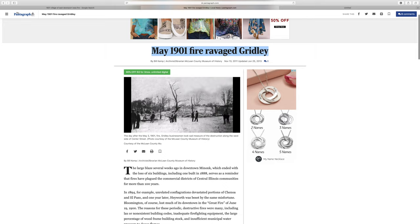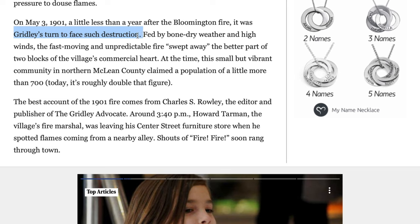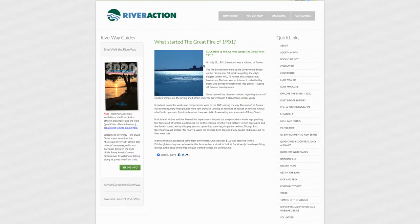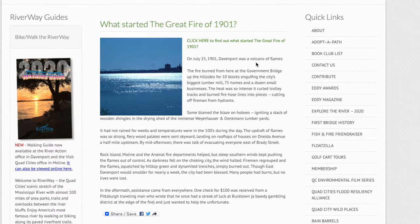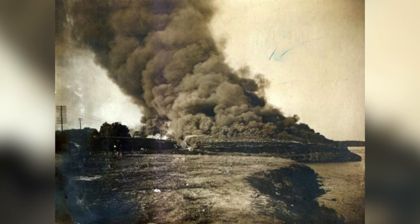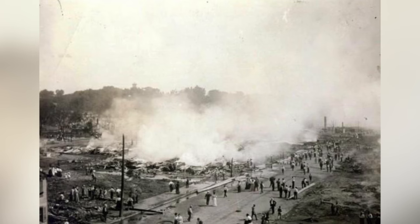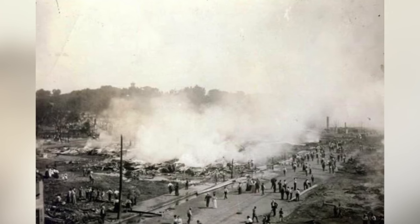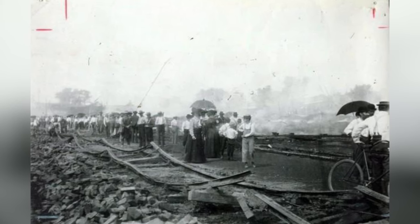And fires in this area were quite common in the 1900s. I'm over at riveraction.org, and it says on July 25th, 1901, Davenport was a volcano of flames. Yes, it was. The fire burned from here at the government bridge up the hillside for 10 blocks, engulfing the city's biggest lumber mill, 75 homes, and a dozen small businesses. The heat was so intense it curled trolley tracks and burned fire hose lines into pieces.